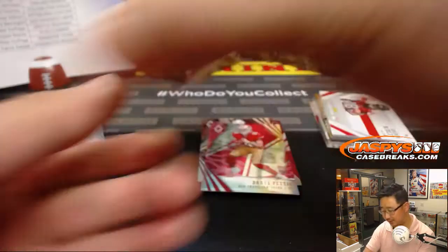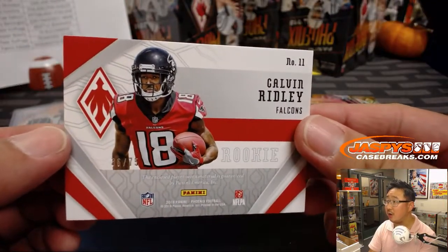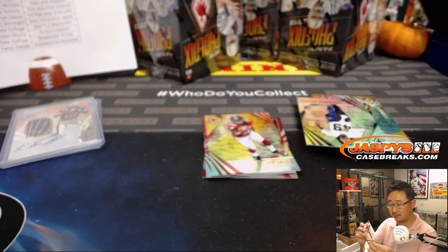There's Ito Smith, 75, and Calvin Ridley relic for the Dirty Birds. John R. back in the action with little relic here. Start things off out of 75. Nice. Calvin Ridley having a great season.